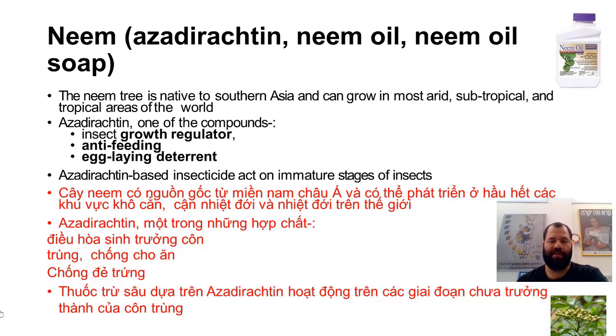Another type of organic insecticide, and one of the most efficient ones, even used in a lot of cases in conventional farming, is neem oil. Neem oil is extracted from the fruits and the seeds of the neem tree, which grows in southern East Asia and also the Middle East. This oil contains a compound called azadirachtin. This compound acts as an insect growth regulator, inhibiting the growth of specific insects. It also acts as an anti-feeding agent, because it deters insects from eating the leaf, and also reduces the egg-laying behavior of the insect.